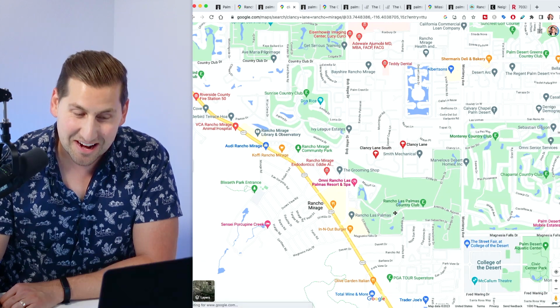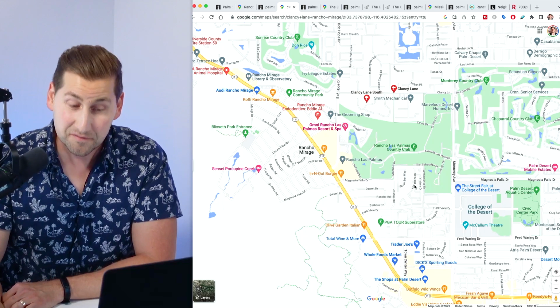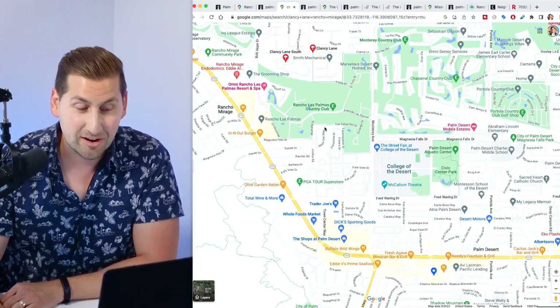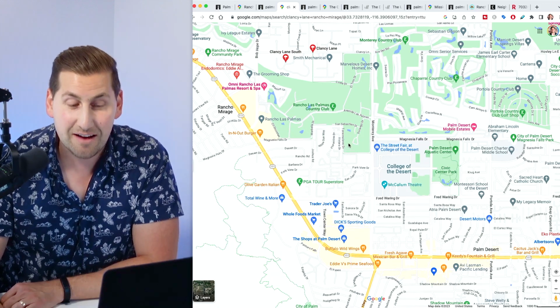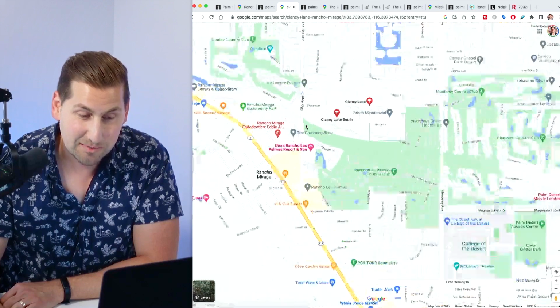Now, another favorite of mine is called Clancy Lane. This isn't too far from everything as well, and that's one of the things I like about these communities. They're actually really close to everything you want to get to, which is really great. So let's zoom in here.